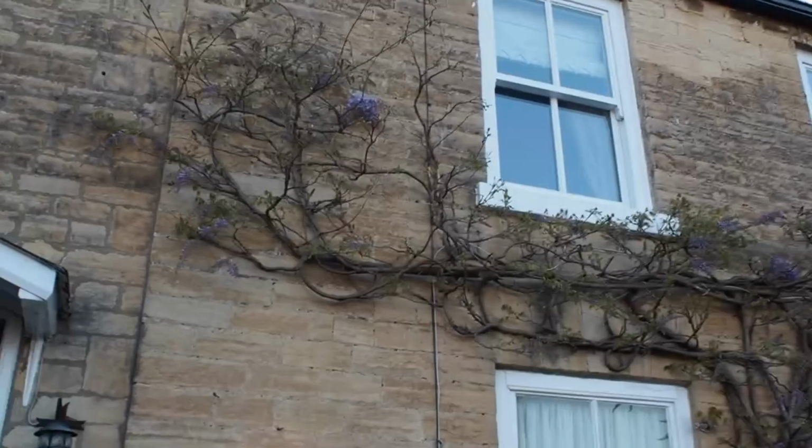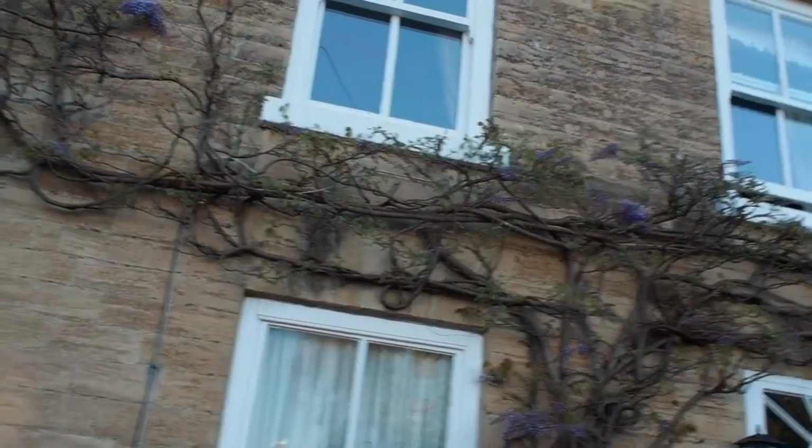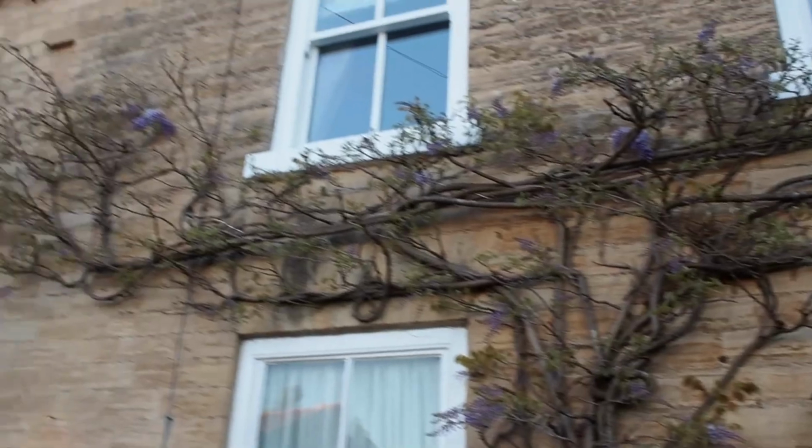So this is the best house in the village with the most amazing wisteria when this is in bloom. Oh, wow. Some of it is coming out already, can you see, Fee? And this is my dream one day, to have a house filled with wisteria like this.